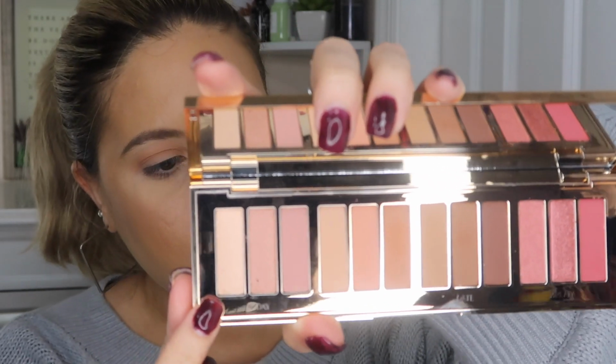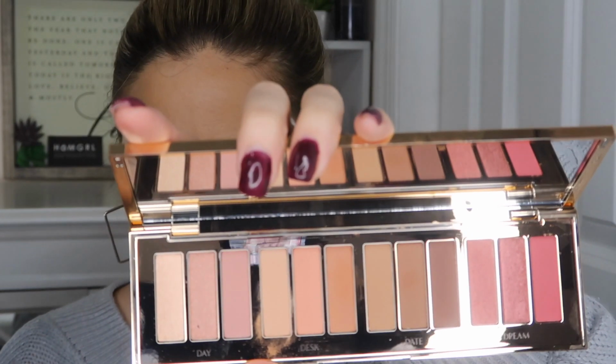Now I'm going to take this first shade right here, which is the Date Prime shade, and I'm gonna pop that basically on the inner corner of my eye. That is pretty. That is so pretty. So I'm just gonna take some concealer. I love that so much, and it was super easy to do and blend, and I'm liking that. All right, I'm so excited.